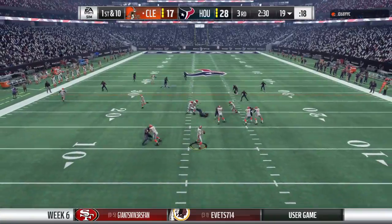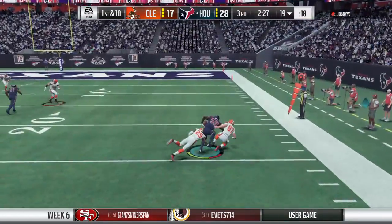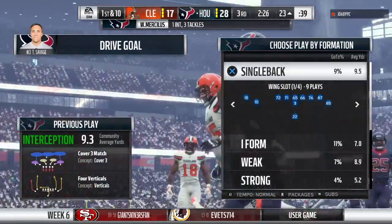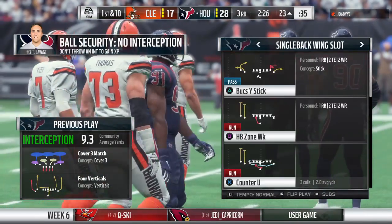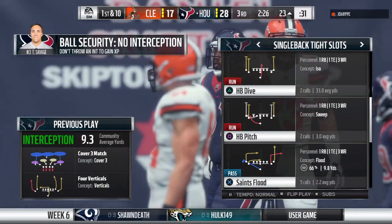Following the interception, Kaiser is trying to get it to Jackson, and it's intercepted. Read it well, and it's picked. And his guys are going to get the football at the 23-yard line. That's now his second interception in as many weeks from his linebacker position.